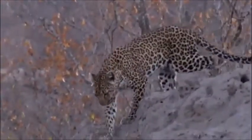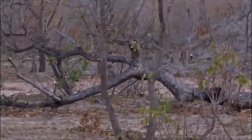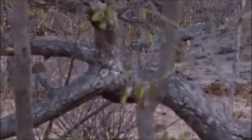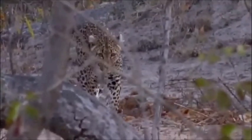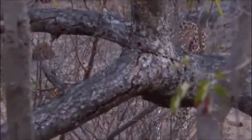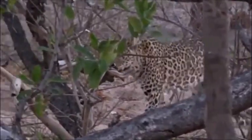Oh, she's coming down. Is she coming back towards us? Fingers crossed. Could we be that lucky? We are that lucky. I was convinced she was going to go south. Maybe I shouldn't get too excited yet. She might go back to the Kruger.